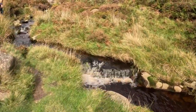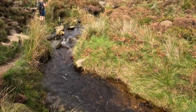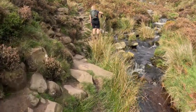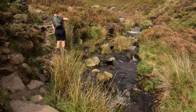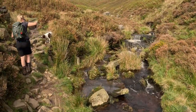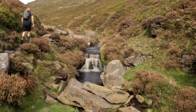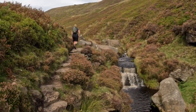Did a walk out last week into Monsal Dale and Cheedale. All the stepping stones out there, and the river was not in full flood but flowing nicely. And this was very pleasant. You see the waterfalls. Waterfalls are getting more frequent, I would imagine, as we get further up, and they get a lot taller as well.